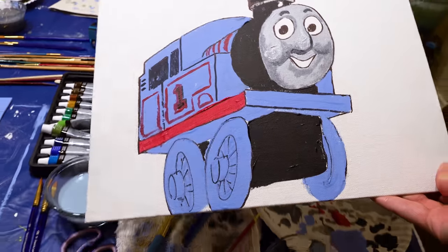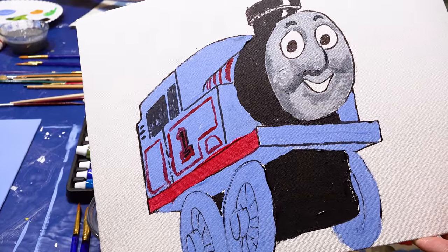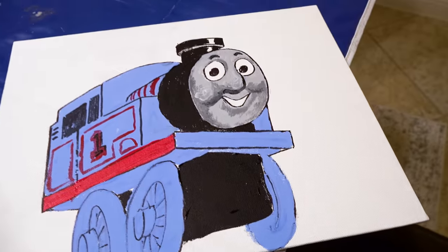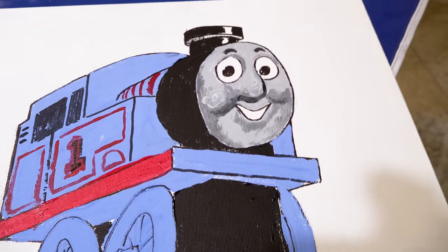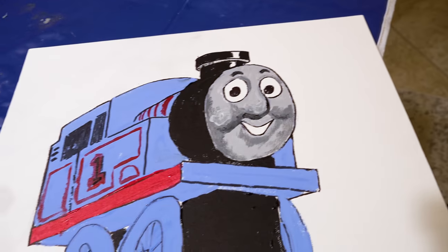Looks like he has a beard. That's a 5 o'clock shadow, mama. Grandpa Thomas. Thomas is tired lately. Okay. Let me explain something to you guys real quick. I'm used to painting in oils, and they take weeks to dry, so you can kind of smear it around. These dry in like 5 seconds, so I don't know how to shade. I'm going to YouTube it later.